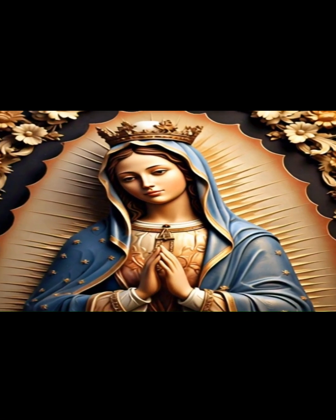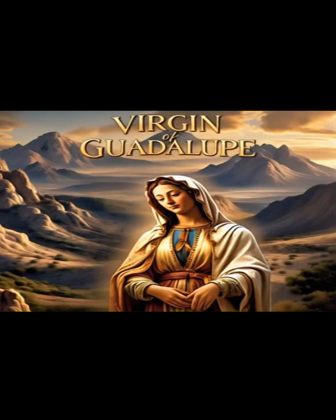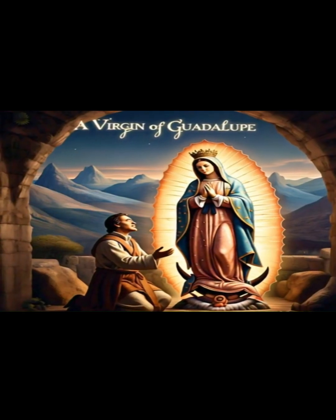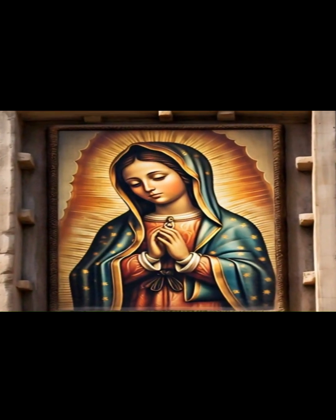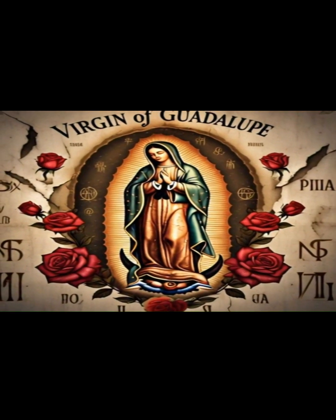The Virgin of Guadalupe is a symbol of great importance in Mexico and many other countries, and her image is surrounded by numerous mysteries that have fascinated both the faithful and scientists throughout the centuries. Here are 10 mysteries related to the Virgin of Guadalupe that science has not been able to fully explain.